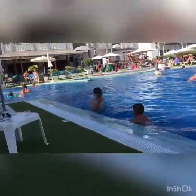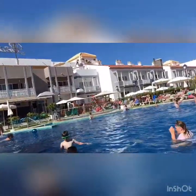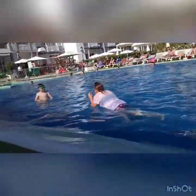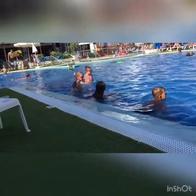It looks nice. This is the complex, and my apartment is right in front of you. It's pretty good.